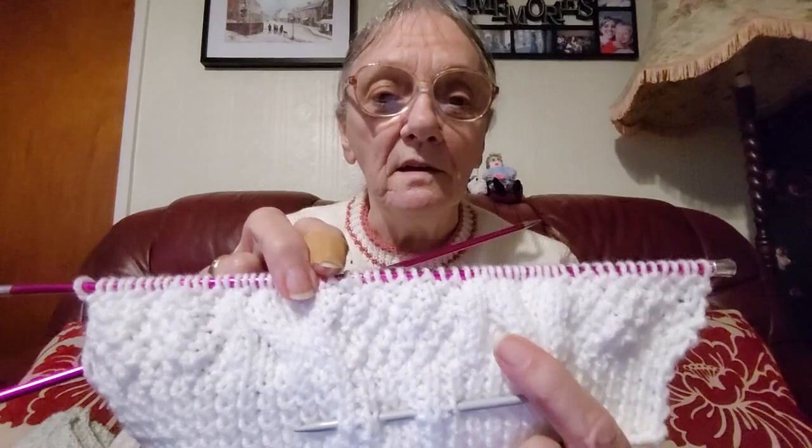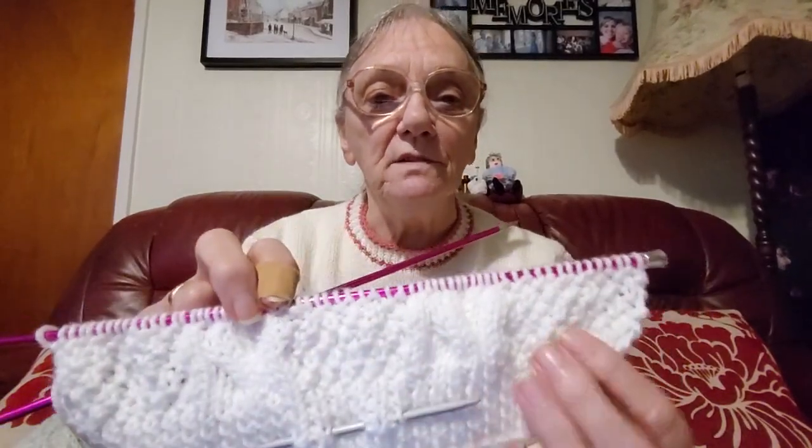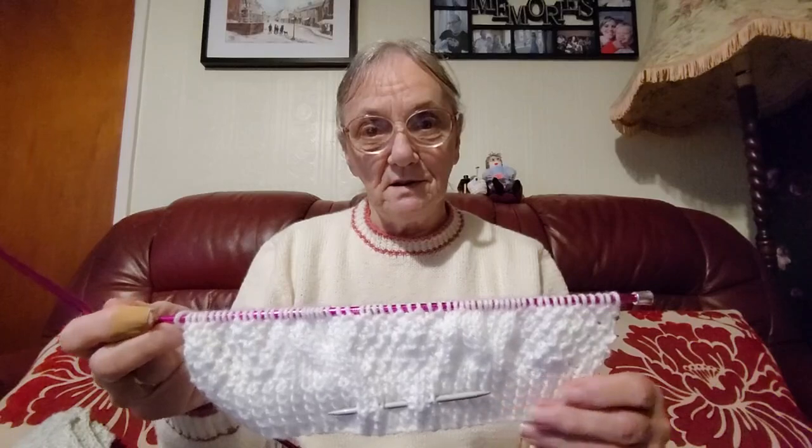You see, with the cables like the last one I did with the Irish moss stitch and that. So that'll be left until I finish that cardigan. I'll be doing this one next after I finish that cardigan. But that wasn't something I was going to take down to my granddaughter's because of the 2 balls and that, and the way the kids are.